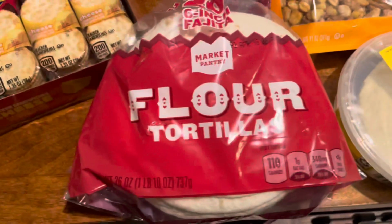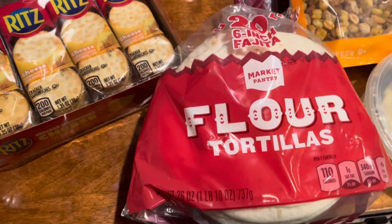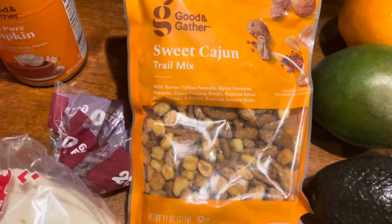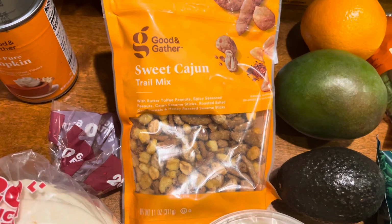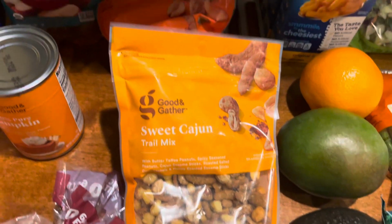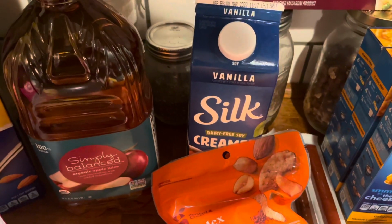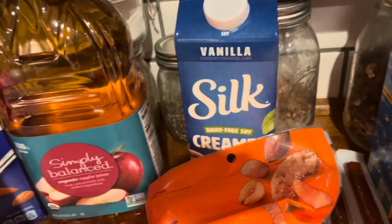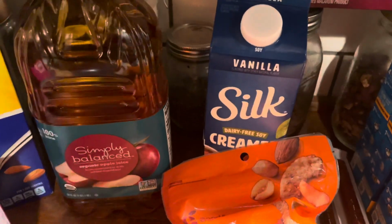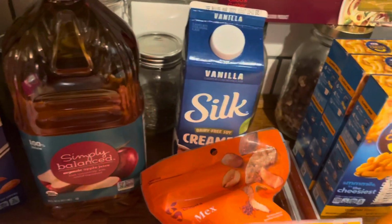I got some flour tortillas. There's 20 of them, and they're 6-inch fajita tortillas. I did get some trail mix for school, the sweet Cajun, and I really like the Tex-Mex too. I've never had the sweet Cajun, so let me let you know how it is after I try it out. I have the vanilla Silk soy almond milk. There's only 3 grams of sugar in there, which is pretty decent, so I was happy to find that. I would prefer it to be coconut or macadamia nut, but they were out, so this was the best substitute.